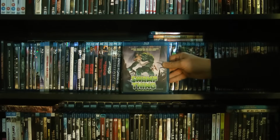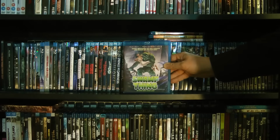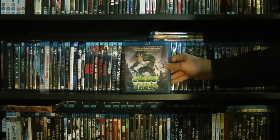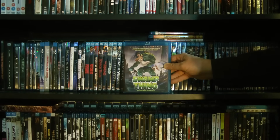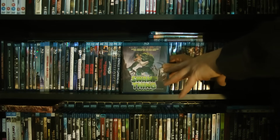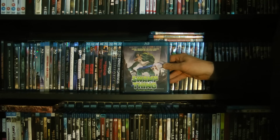We've got Swamp Thing, which I don't mind putting in the horror section. You might say, well, put it in the comic book section. Well, it could go in either one. I put it in this section because the comics were always very much inspired by the old EC horror comics and had that vibe to them. And this movie is based very much on the original Len Wein, Bernie Wrightson era of the comics. So, yeah, into the horror section it goes.